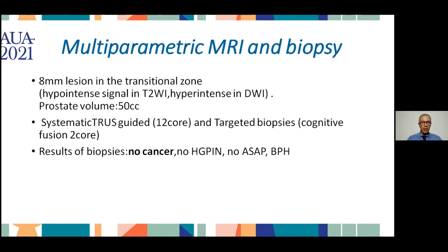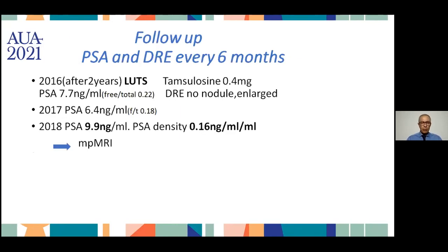A multiparametric MRI showed an 8 millimeters lesion in the transitional zone, hypointense on T2 and hyperintense on diffusion-weighted imaging. A combined systematic and targeted biopsy showed no cancer. After 2 years, the patient presents lower urinary tract symptoms.